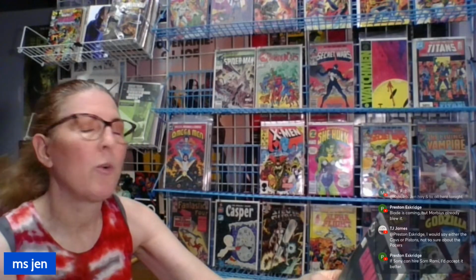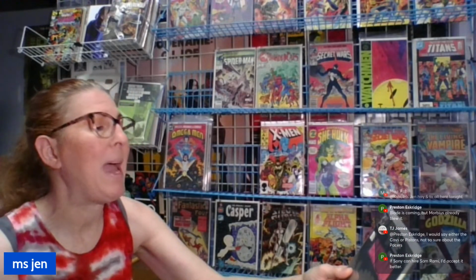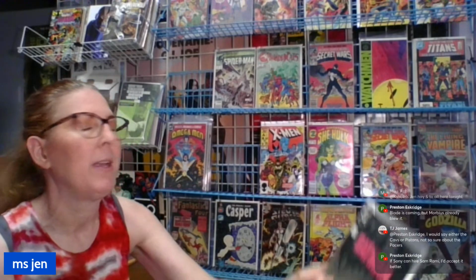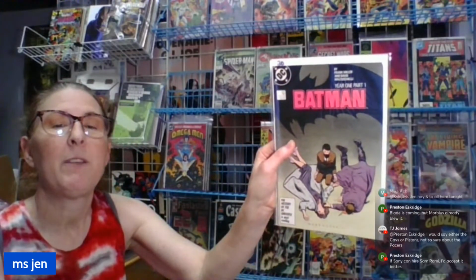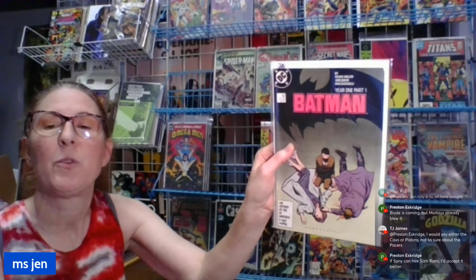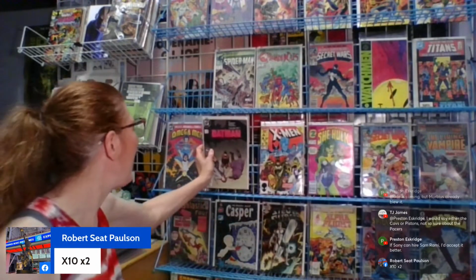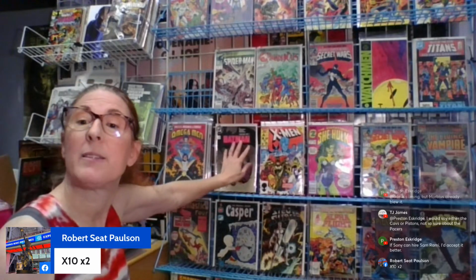Also have Year 1, Part 1, Batman number 404. File is found. That one's $20. Fun fact, the second part of this is super hard to find. Next 10, we're going to take some minty copies and put them away.